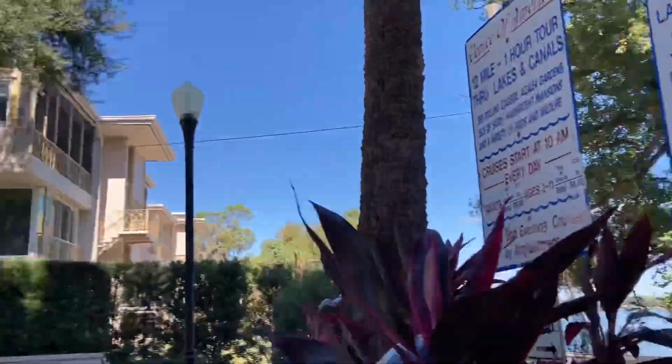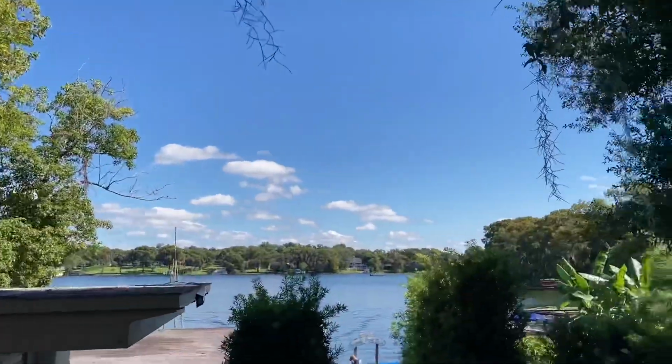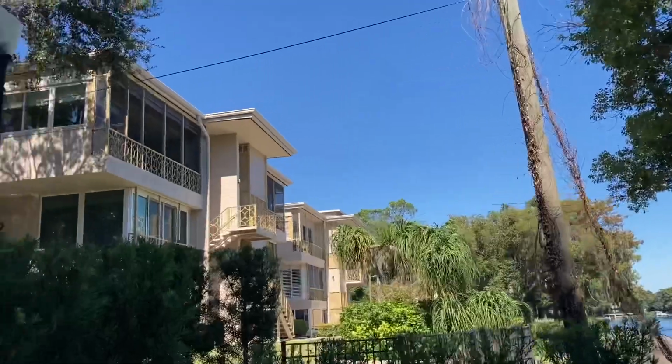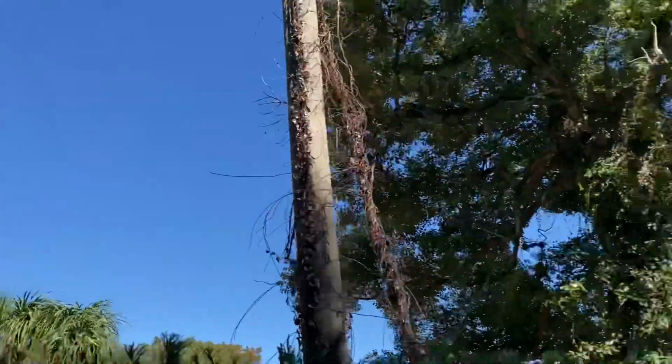Really cool place. Cool area at the end of this road here. There's a lake. So nice. I love these apartments right here, so mid-century. It's a cool little place.